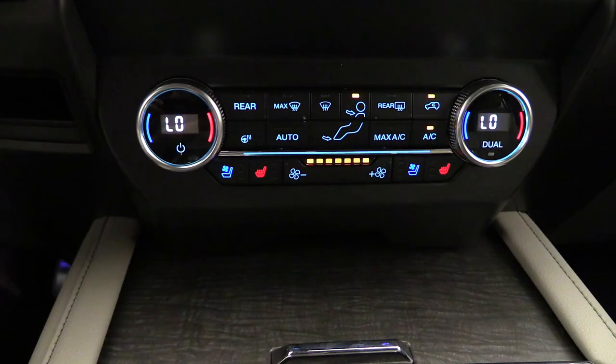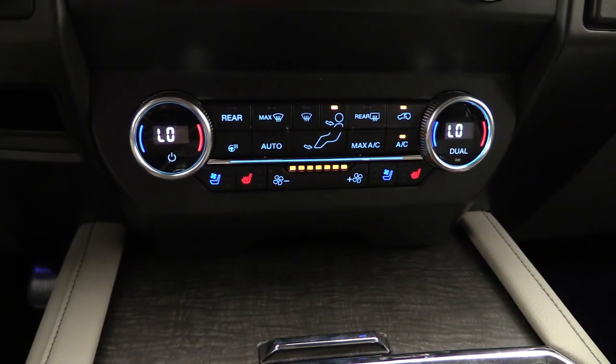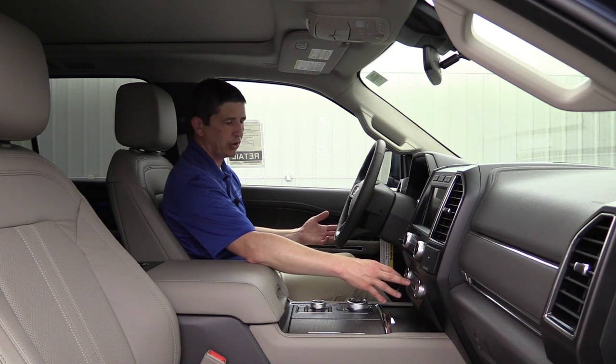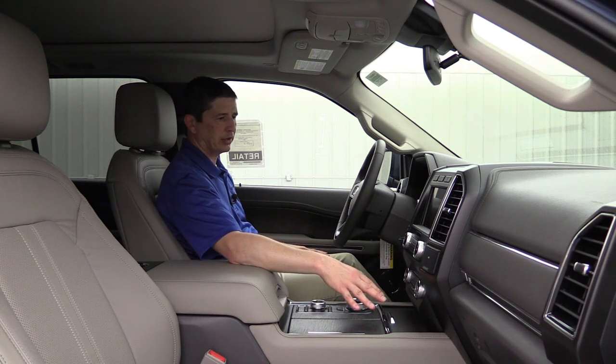For your climate control, dual zone climate control here in the front. So driver and front passenger can have two different temperatures. Of course, rear climate, so a tri-zone system for those in the back. This one does have your heated steering wheel. I think that's standard equipment on your Limited. There's a button on this one here, so you're going to have that as well. And then your heated and cooled buttons right there as well.